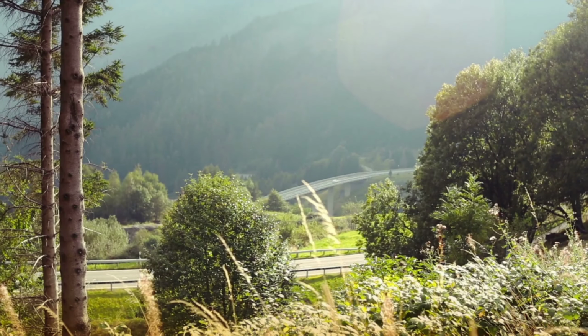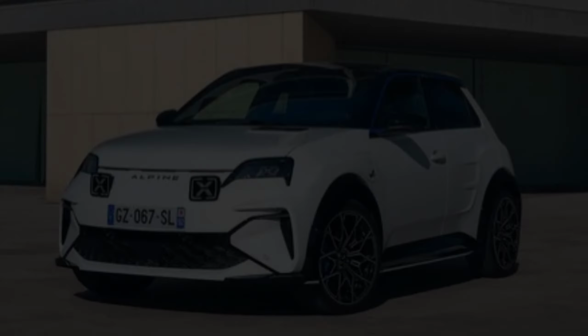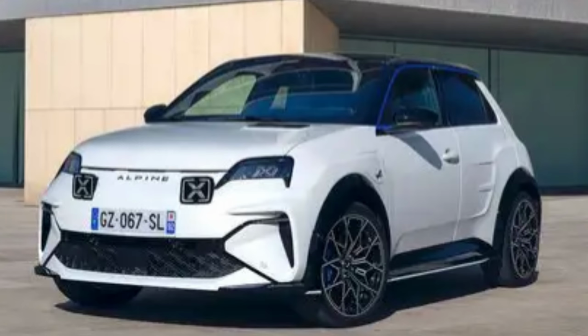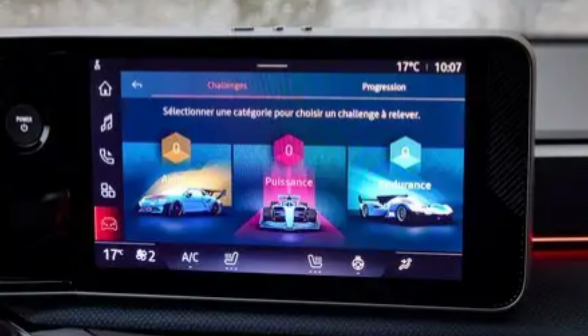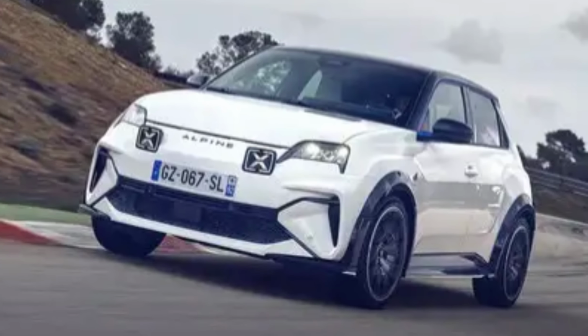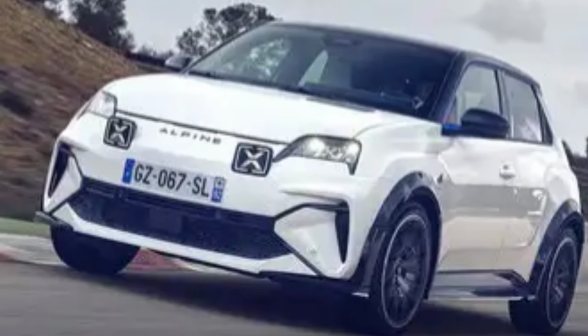The A290 features a single electric motor with either 178 or 217 brake horsepower. The GTS variant accelerates from 0 to 62 miles per hour in 6.4 seconds. It handles well through tight bends, though it's heavier than petrol rivals.